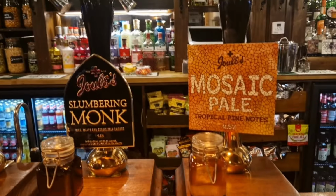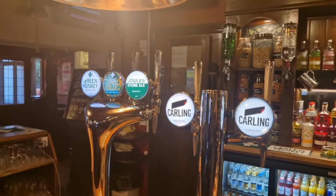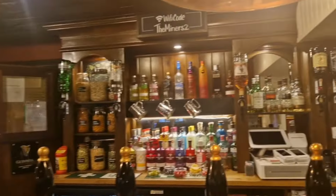And again, this is beautiful. Classic ales from Jules on, you would expect. I mean, ignore the Carling, it doesn't exist. But the rest of it is exactly what you expect it to look like. A rustic vibe, old, beautiful pub. Look, some of the stained glass and stuff in here is wonderful. Little backyard. These guys do not run bad pubs. They've not got a bad one in the brand.